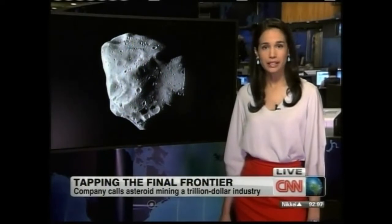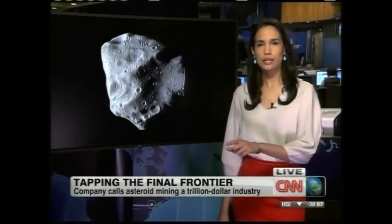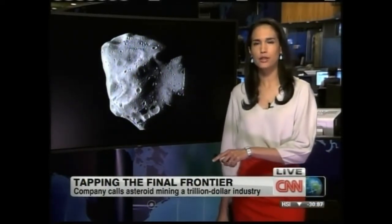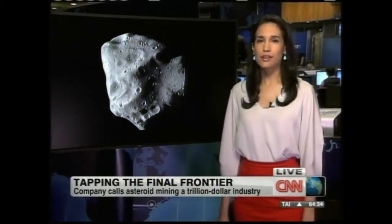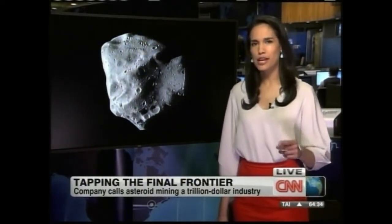Now, some big names are backing the project, including Google's Larry Page and Eric Schmidt. And if you heard space mining and instantly thought of Avatar, then you've guessed another investor. Here's director James Cameron.